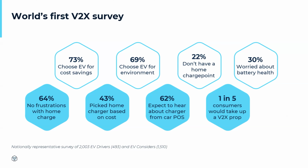Now, some of that can be explained as, they're not aware of it. In fact, when I was speaking at a conference last year of energy engineers, I was really surprised when I was talking about V2X that the very first question I got in a very educated forum was, wait, are you telling me the electrons can flow back to the grid from the charger? And so we clearly have a lot of this education to do.